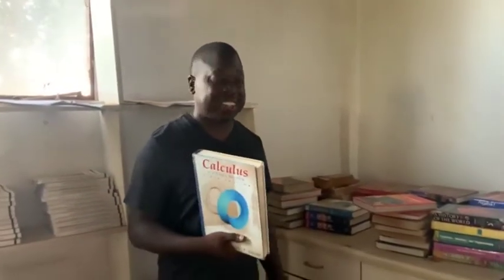I'll show you a little bit here of the subject books that we have. These are some of the subject books we are currently having. This book was, I think, written in 2008, so it is kind of outdated for our syllabus now and kind of useless for our kids now. And most of our books are out of date right now.